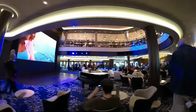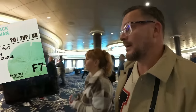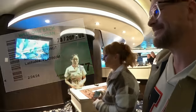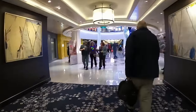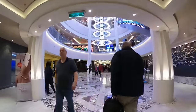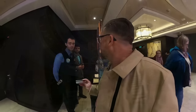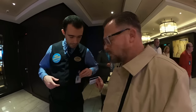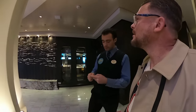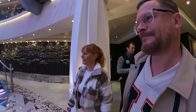So we should do the muster station first. And it says on the cruise card. Gentlemen, have any idea where F7 is? F7, let me check. You have to go to deck 7 and go all the way back.